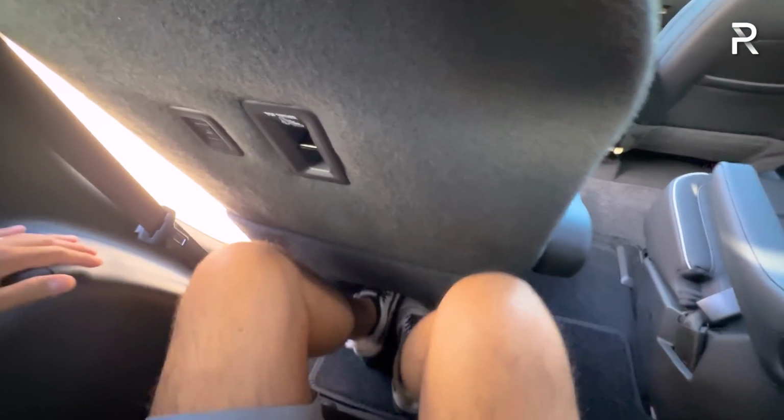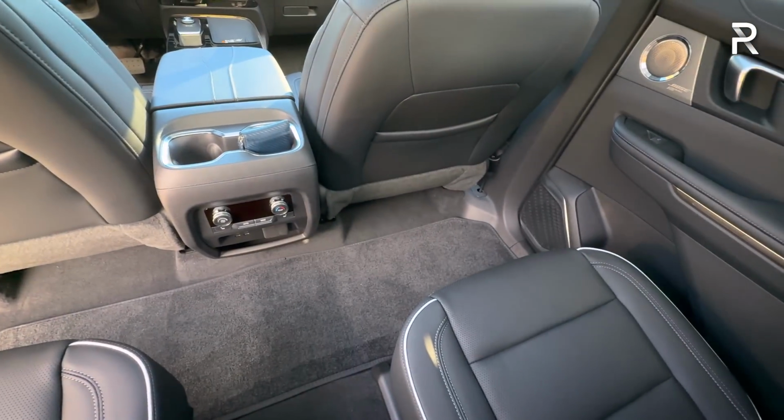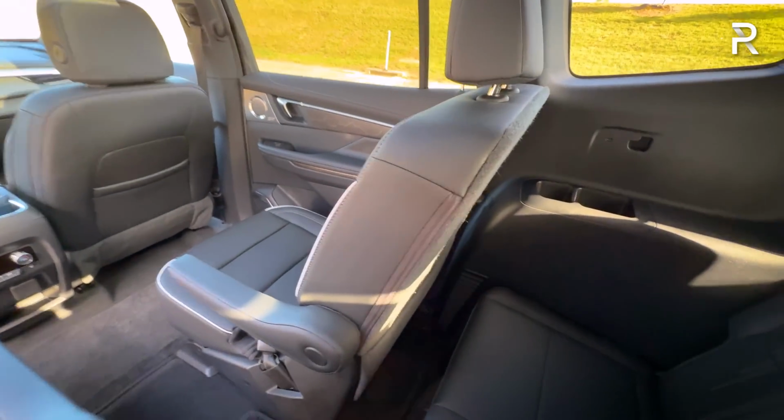So I can sit back here at 5'7" with the seat in this position, but as you can also see, you have a lot less legroom in the second row versus when the seat's all the way back. Now, this is with the seat all the way back, so let me show you guys what the space is like with the seat all the way back.